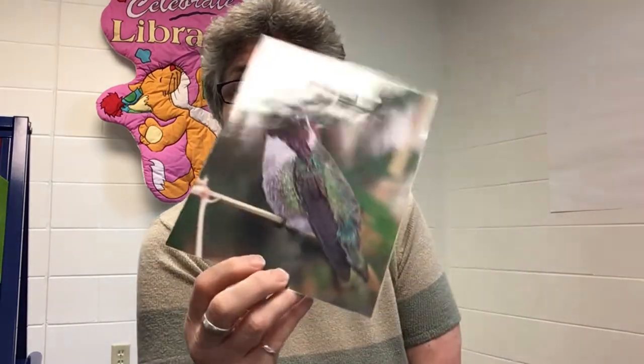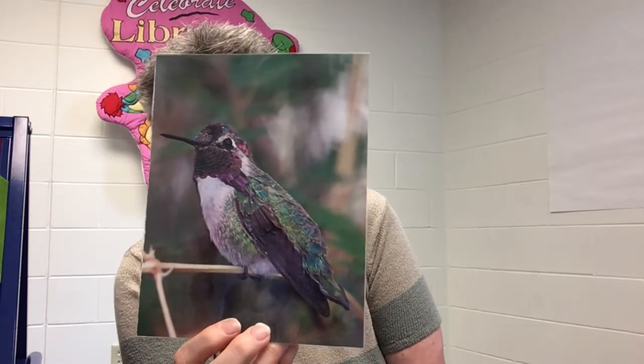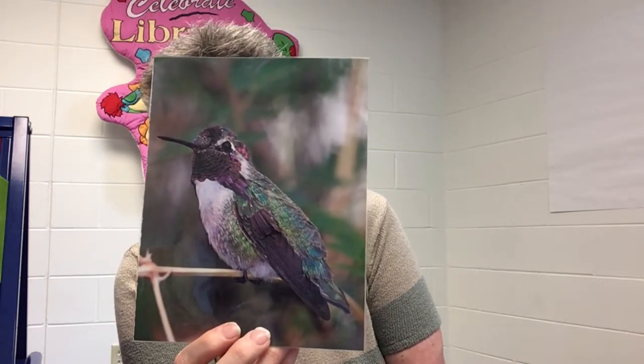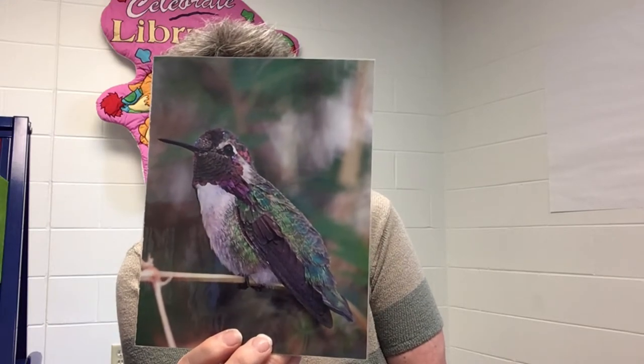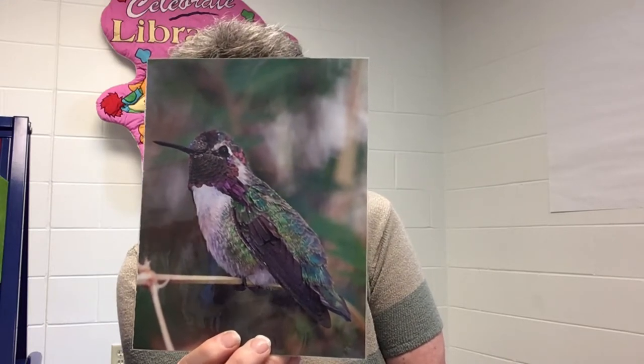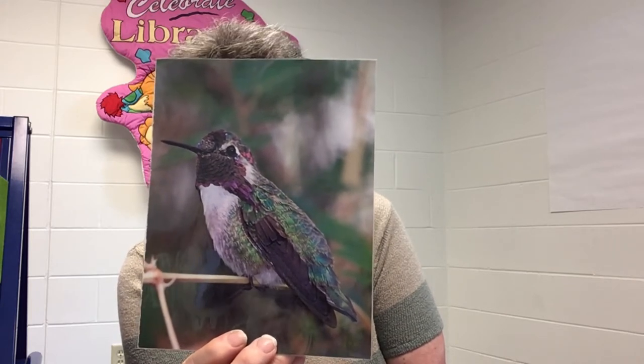And that was a big bird, and this is a tiny little bird. Do you know what kind of bird that is? It's a hummingbird. I love to watch hummingbirds outside. I have hummingbird feeders. And it's a lot of fun to watch these little tiny birds eat from the feeders.